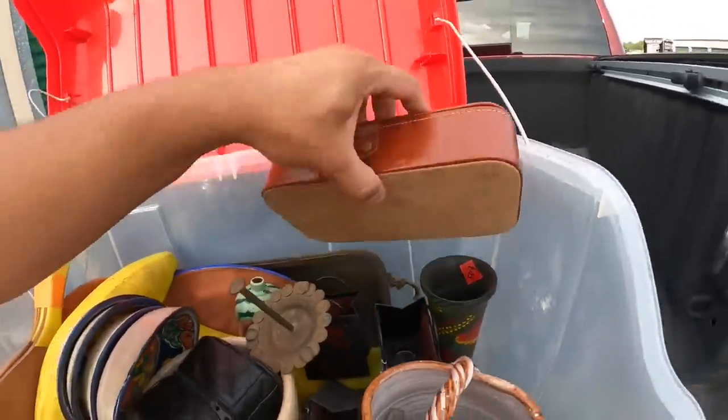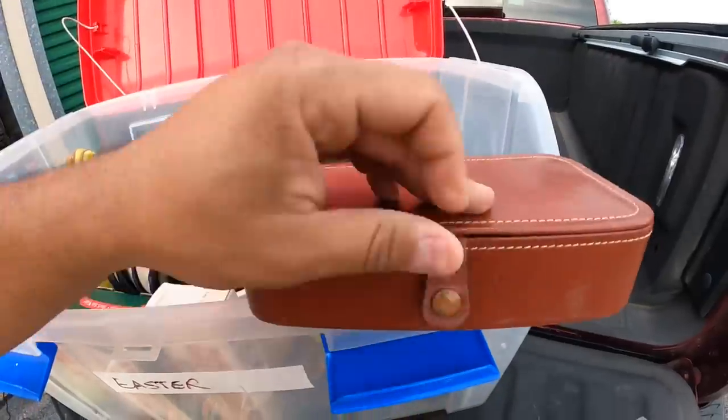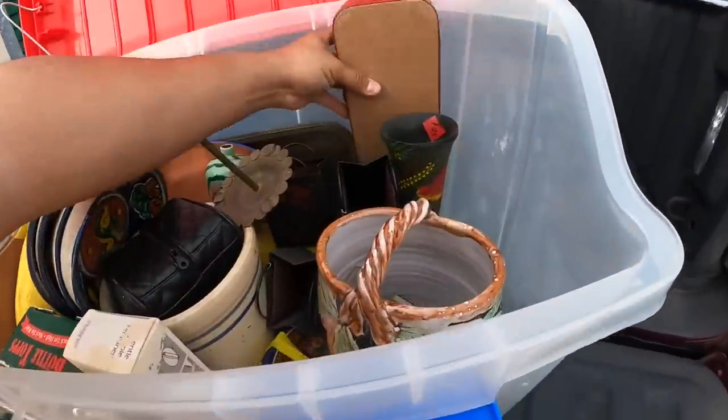Oh, I found this nice little box. It's missing the liner inside, but it's still a nice little box. I'll put this at the booth. Get a couple bucks for that.